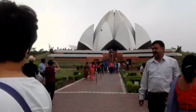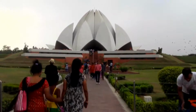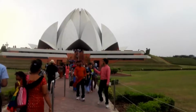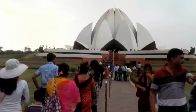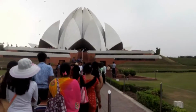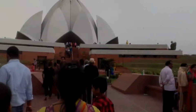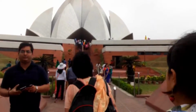So today we are at the Lotus Temple. This is built in the shape of a lotus flower, last of the seven major Baha'i temples built around the world. It's made out of marble completely and is set amongst the lush green landscape gardens. It has 27 immaculate white marble petals.